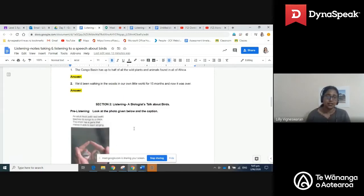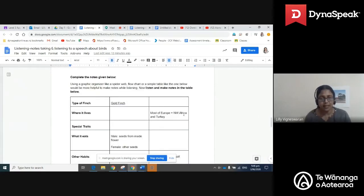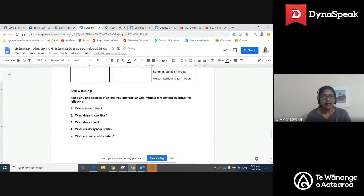And then the second section is the speech, for which you have to listen to the audio, and then this basically is a practice exercise helping you to make notes. So there is a table already given there, a template. It's got some information already given there. You have to just complete the notes by filling in the remaining blanks. And after listening, this is a short exercise to help you write and express your opinion and describe a species so that you can get some feedback about your writing as well. And it's a good opportunity to practice some vocabulary. So, this is a fairly simple, short listening task.